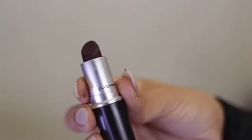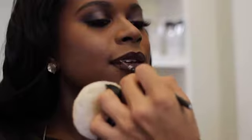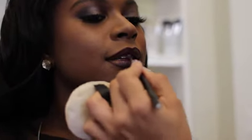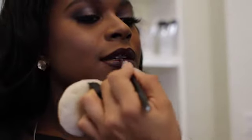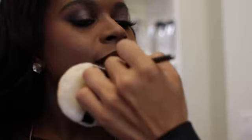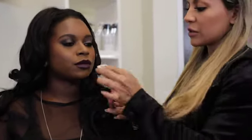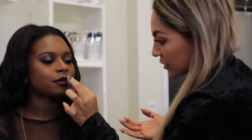This is the color Instigator. It's a really fun color. And if you don't have this color but you have the liner, you can just do the liner all over the lips. It works just as good. If you want to modify your lipstick a little bit, I'll just take a little translucent powder and dab onto it, to make more of a matte finish.